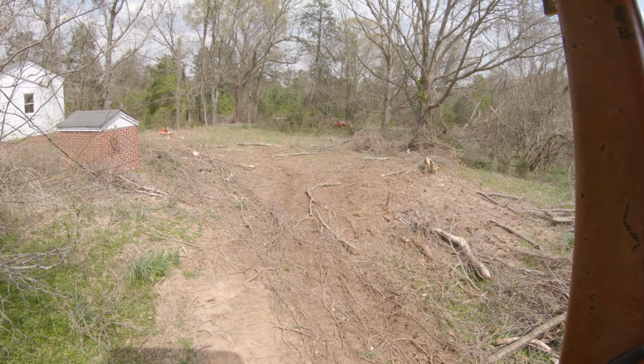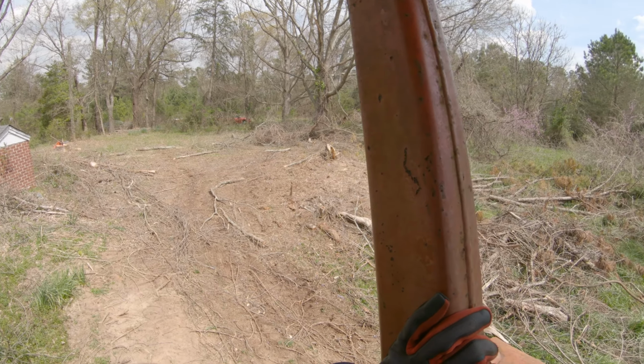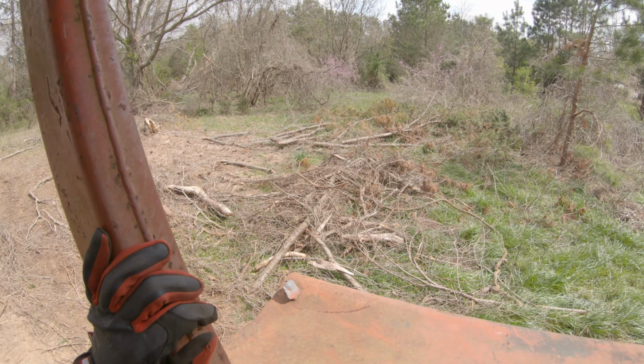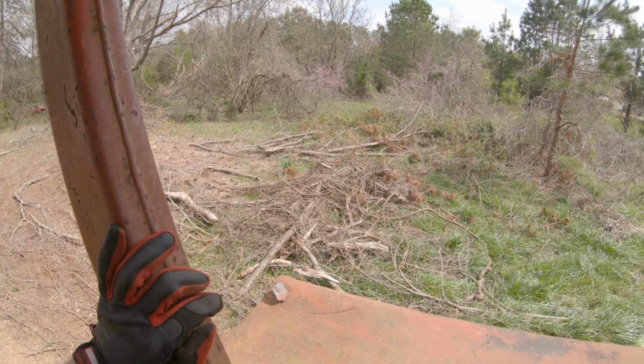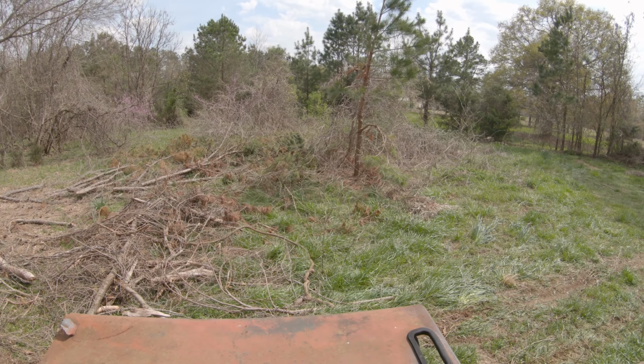Alright, so we got most of that tree cleared out of here, just some light limb work and some brush from that pine I fell back about a month and a half ago. So that'll be some light work for the 574. Just coming here with the bucket and pile it all up. There's a brush pile there.